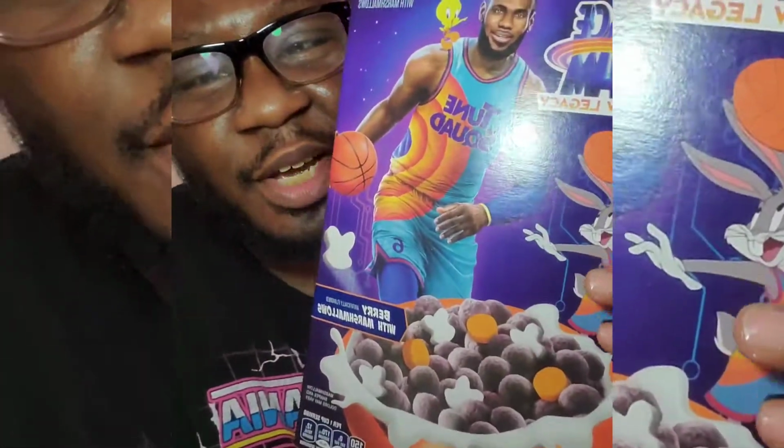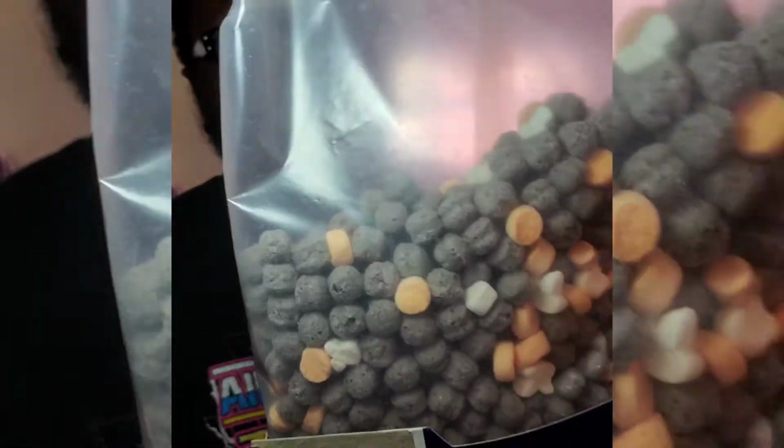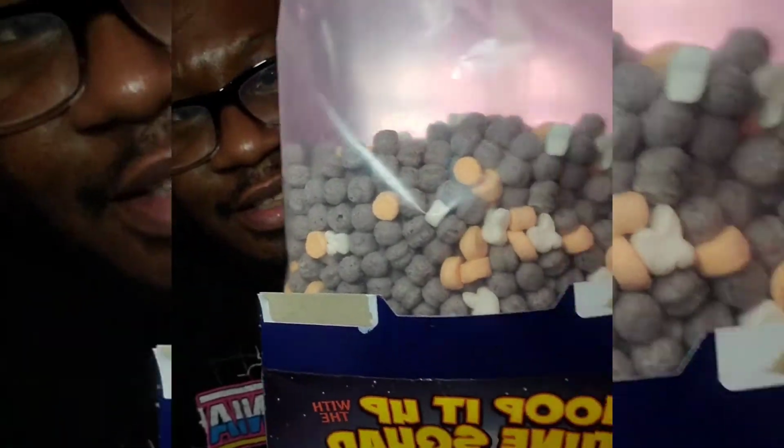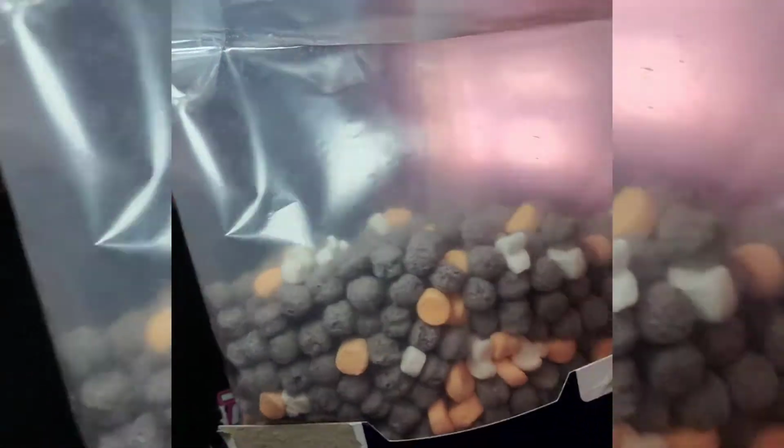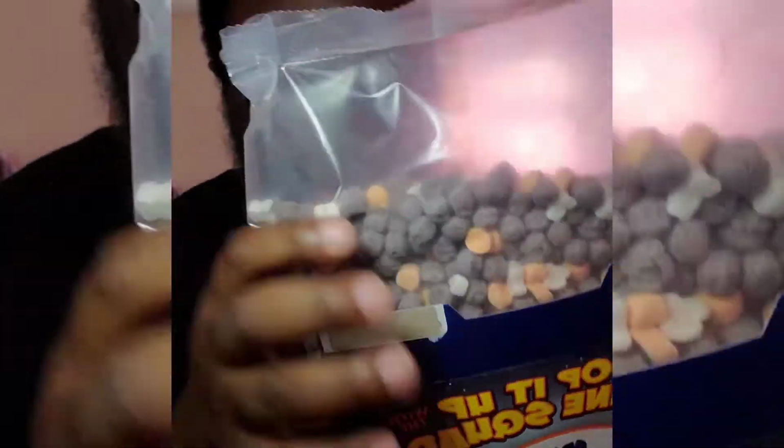So yeah, next up, Space Jam. Also berry flavored cereal. This is a sweet corn cereal with marshmallows. So I don't know. We'll see. I'll taste this bad boy up. Just going ham. How do these look? This is purple. You got the basketball pieces and the little bunnies.